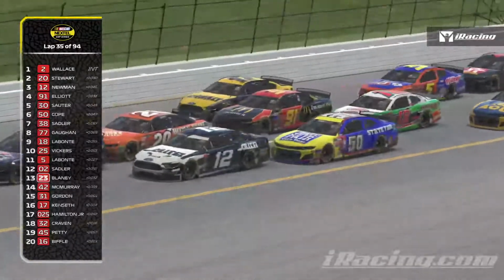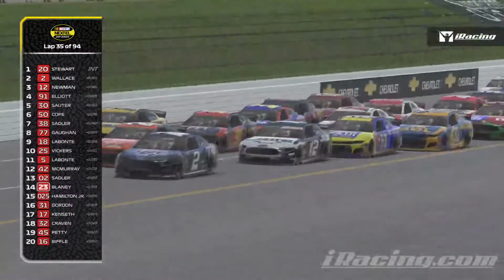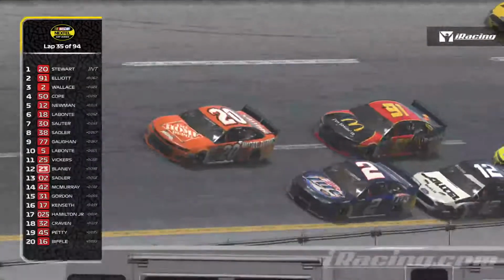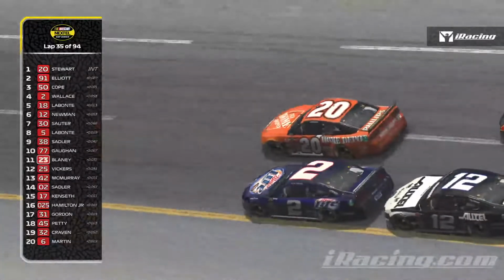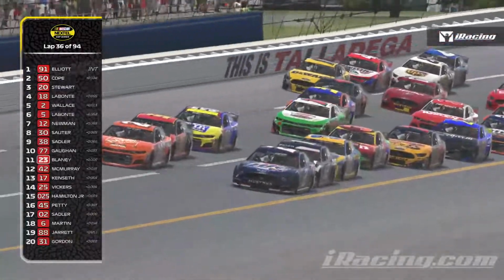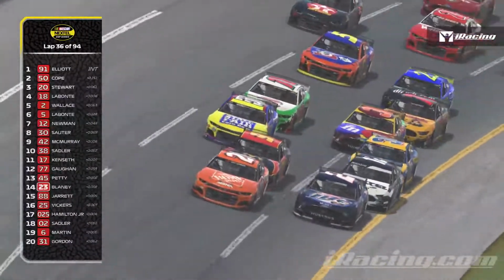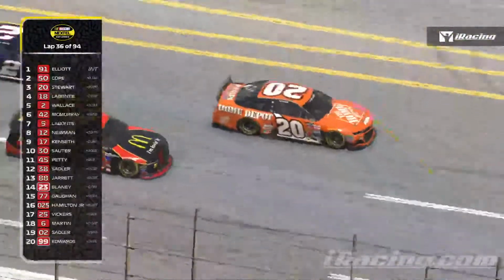Gonna have to really push the 12 though, because Stewart is doing a good job of the same thing with the 2, and he's now in front of that middle line. Kensick is up top, but all by himself. Stewart sidejacks the 2. Can he clear him though? Looks like he's gonna get some help from Bill Elliott in the 91. But not soon enough, because the Penske teammates have worked their way back on the inside. Stewart to the front. He leads the lap.